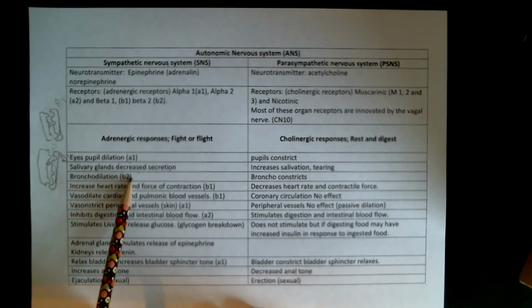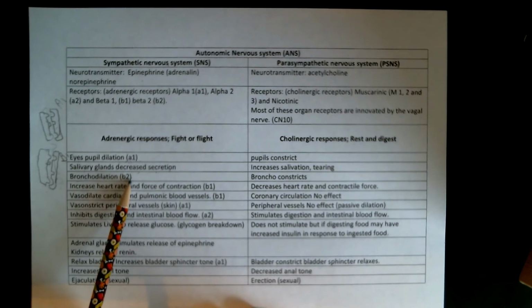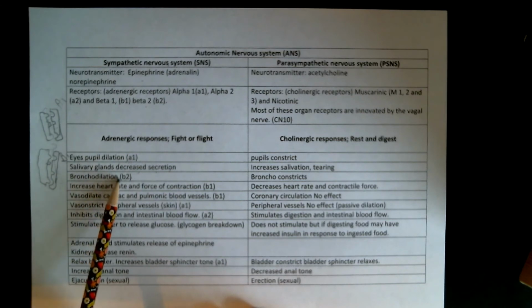Bronchodilation. We need more oxygen, right? We are going to be running from the bear. We need more oxygen to come in. The bronchi dilate so we can inhale more air with each respiration. And that is done with the beta 2 receptor. Epinephrine is released, beta 2 is right here, and it will stimulate the beta 2 receptor.